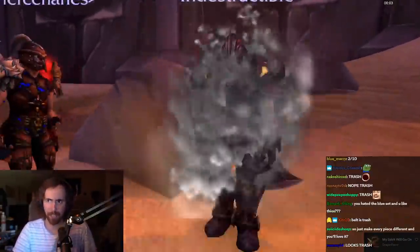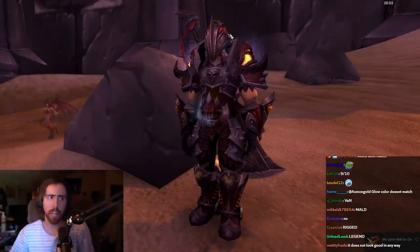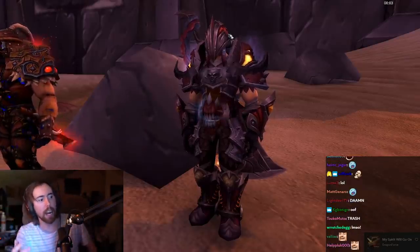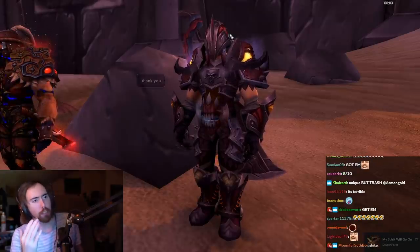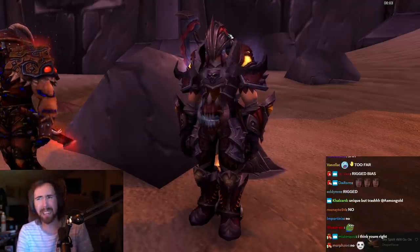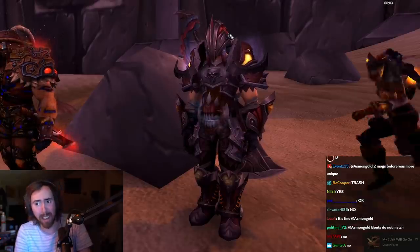This is a good-looking set. You don't have to make them look like your fucking mom. This is really, really nice. This is a very unique set. He's made a unique combination of armor, and I think it looks good. So, you know what? This is a nice looking set. Can you guys agree with me here? Unique, but trash? What do you mean it's trash? This is badass. I really like this.